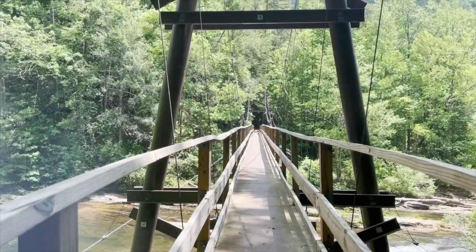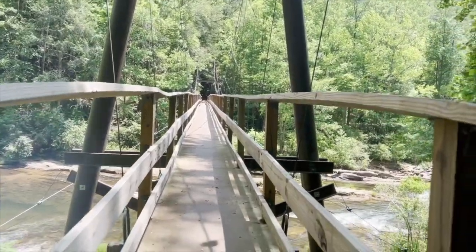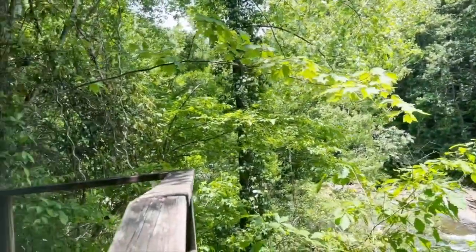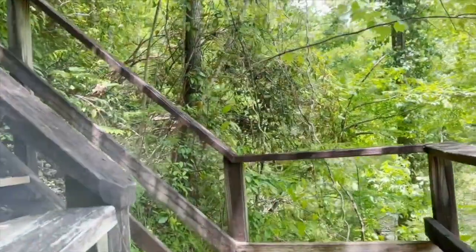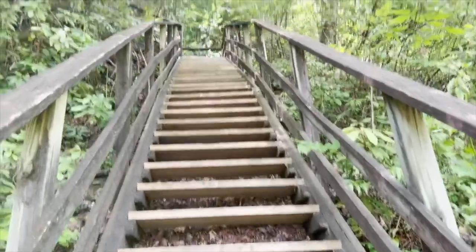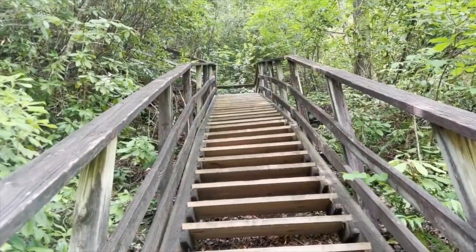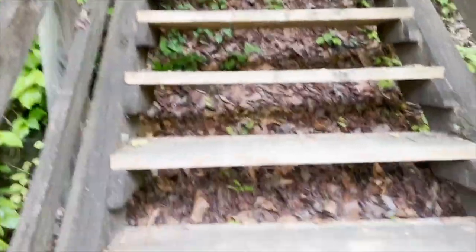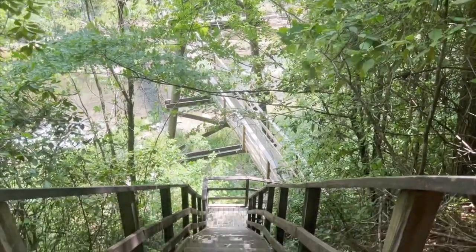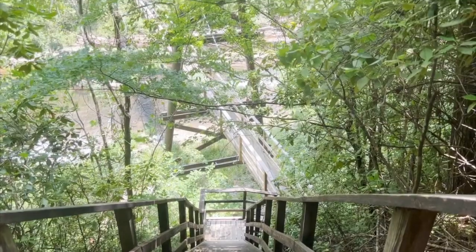So one, I am petrified of heights, and that is a long bridge that moves around a lot. And then I get to the end, and now I get to do that. Sometimes the scariest stuff is the most rewarding and beautiful, though.